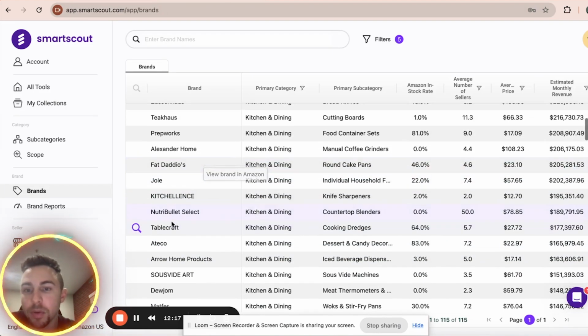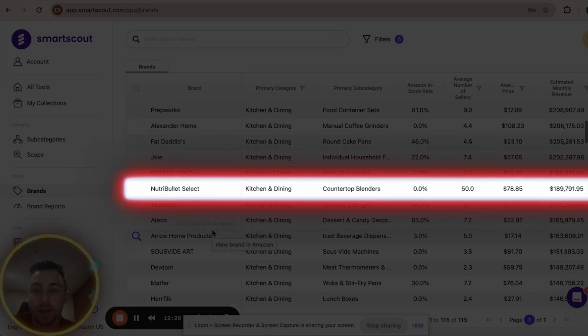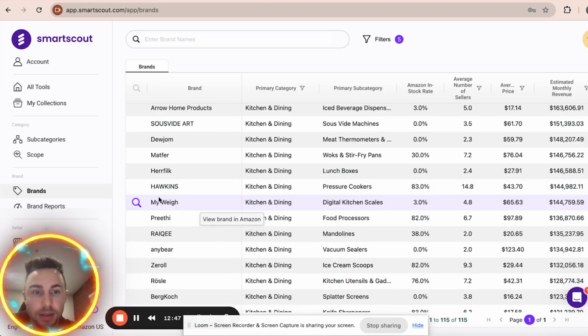And this is an example right here of a really big brand, NutriBullet, that I would actually stay away from. While there might be some seasonality here, there's 50 plus sellers, probably a lot of them unauthorized or buying through retail or online arbitrage. I want to focus on products that I can procure directly from the brand, and that means staying away from huge brands like NutriBullet, which are actually known to issue IP complaints. So we're going to keep scrolling through here, and let's see what we can find.